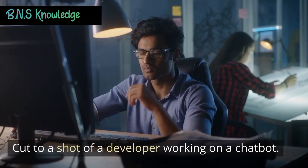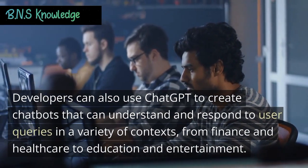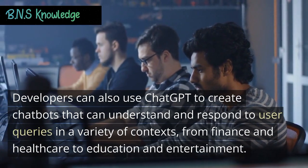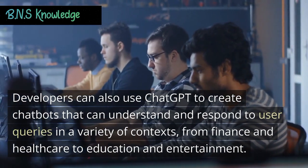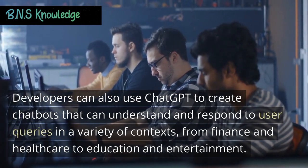Cut to a shot of a developer working on a chatbot. Developers can also use ChatGPT to create chatbots that can understand and respond to user queries in a variety of contexts, from finance and healthcare to education and entertainment.